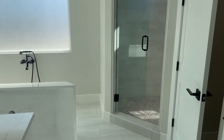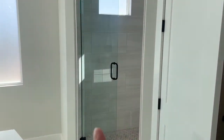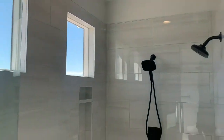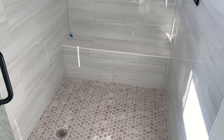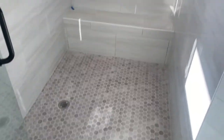And like I said, they're still working on it. My apologies. You have the 12 by 24 tile on the floor. That's the walk-in tiled shower. And it's in a 12 by 24, kind of more of a horizontal lay. And then you have the little hexagon miniature tiles on the floor with a little bench right there.